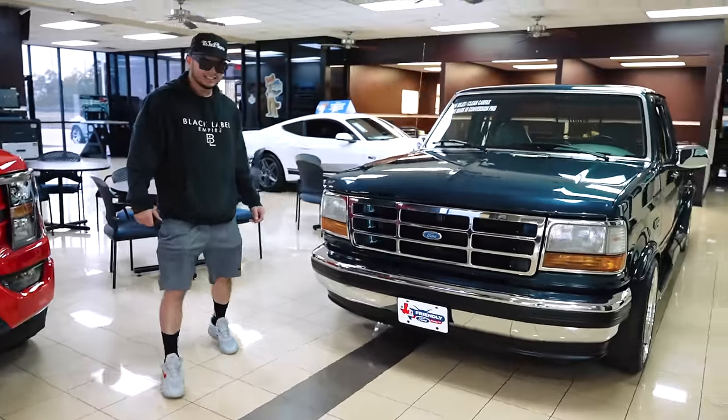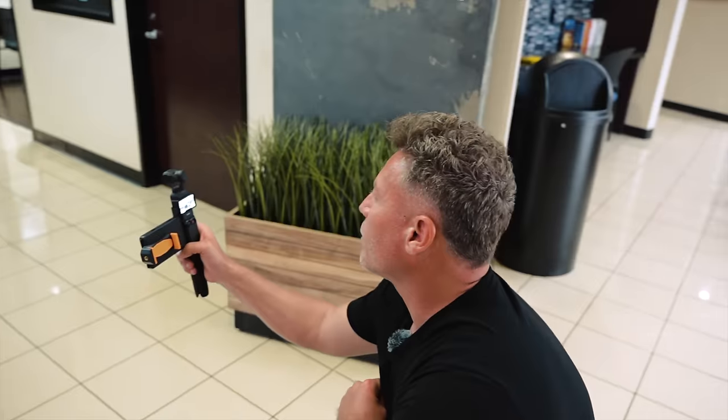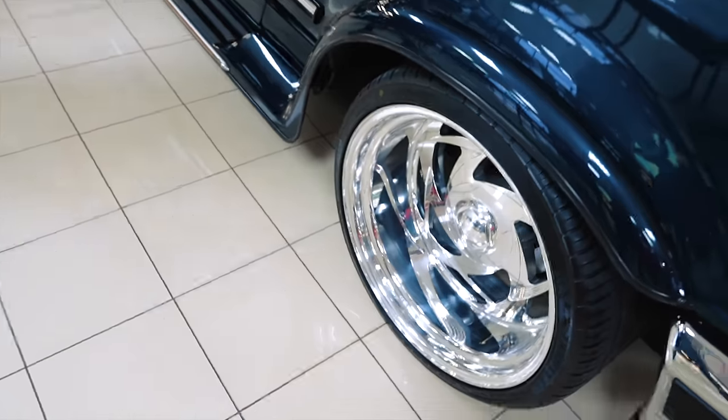Y la corrí la vez pasada y la neta, hazte cuenta que traes una del año. Sí, ¿verdad? It makes those 18s look tiny. Yeah. Got the little work brain and everything.